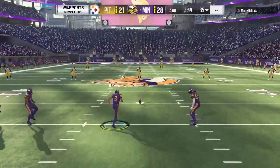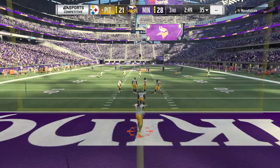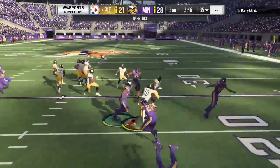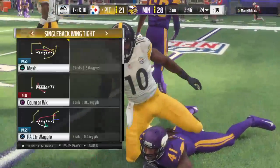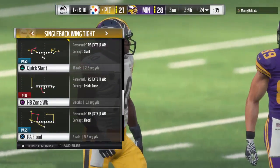Forbath out to kick this one away. This is fielded a few yards into the end zone. And a pretty good return here. He'll be stopped just shy of the 25 at the 24-yard line. And Pittsburgh getting set to take the field.